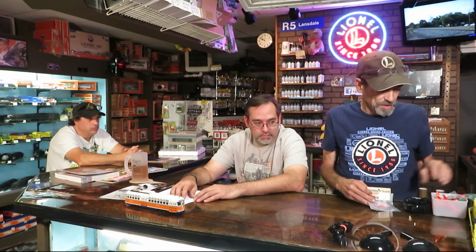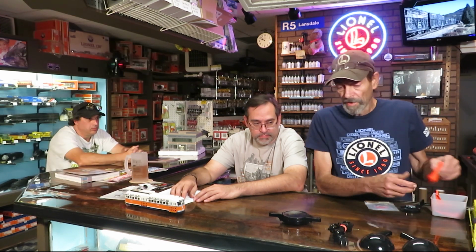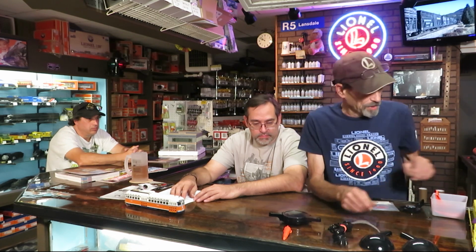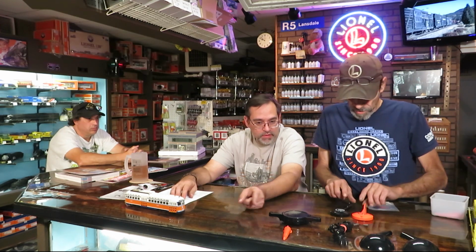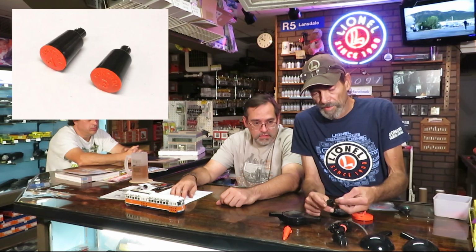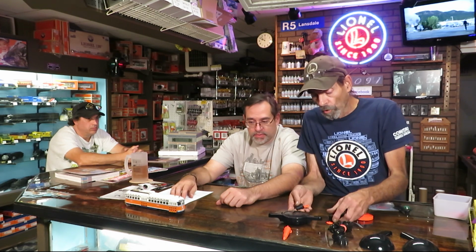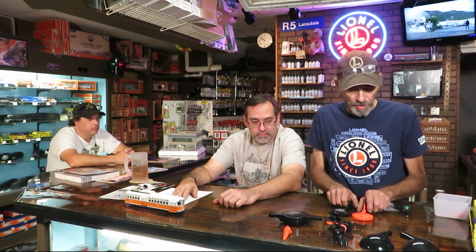One of the other things for the handles is the KW. We have the upper and lower handles A and B. We also have the whistle and direction control buttons. Then we have the RW and the knobs that go on as well. We sell these separately, or you can buy it complete, A and B.